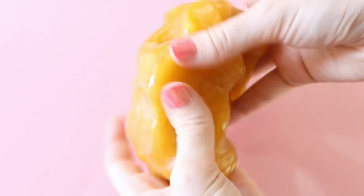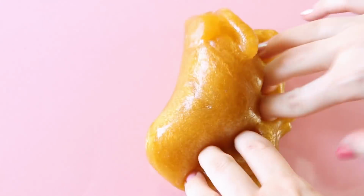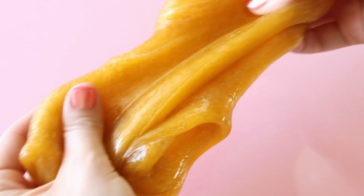It is a semi-opaque clear based slime that is scented like a fresh honey mixed with a really light floral scent. It actually comes with a packet of mixed wildflowers that bees really love.